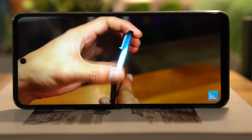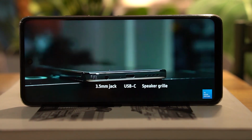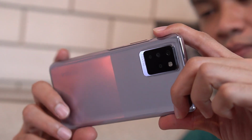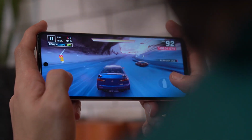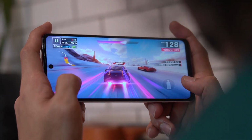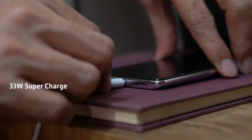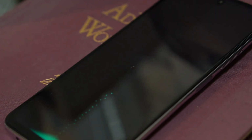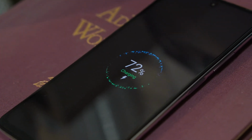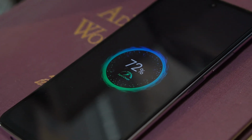It was able to last for 13 hours in our continuous video streaming test before running out of juice, and for its real-life usage, I was able to rely on it as my main device for an entire day with usually a bit of battery left around dinner time. And with that big capacity comes a 33-watt fast charging technology. But still, it was able to top up the device from 0 to 100% in over 2 hours. So that's something to keep in mind if you want to leave the house with a fully charged battery.